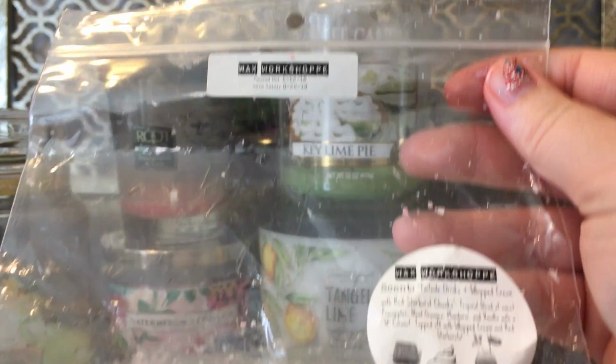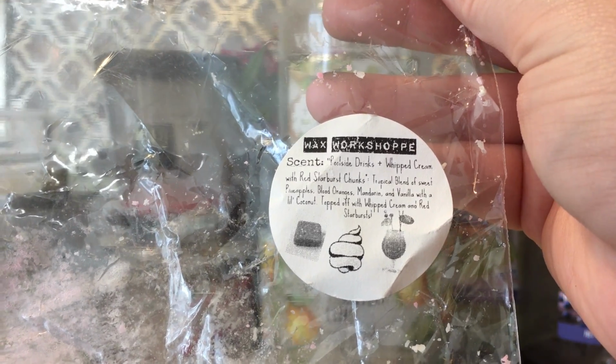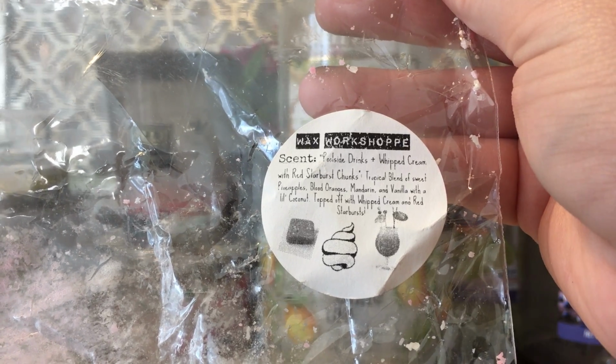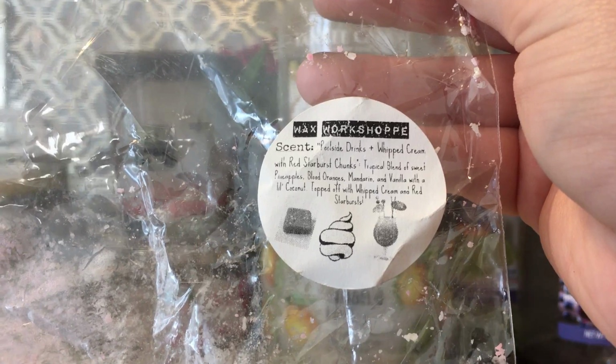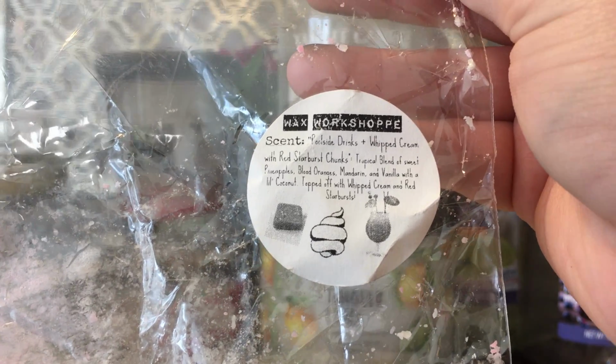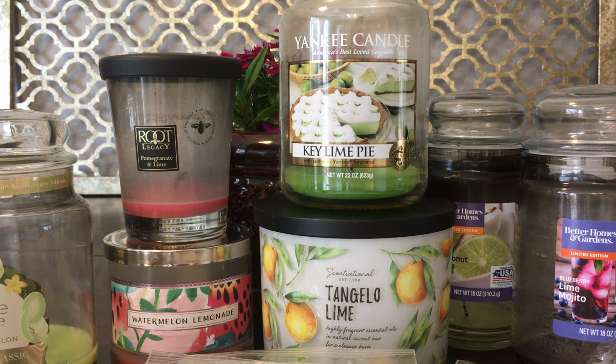Okay, and then I had this from Wax Workshop, which is poolside drinks and whipped cream with red Starburst chunks, a tropical blend of sweet pineapples, blood oranges, mandarin, and vanilla with a little coconut, topped off with whipped cream and red Starburst. Whoa.